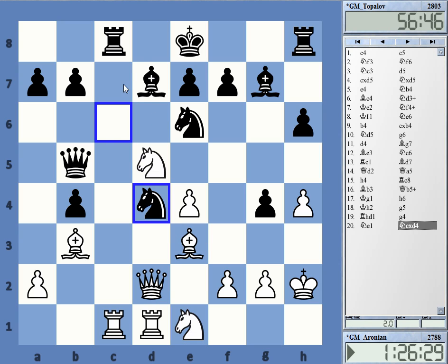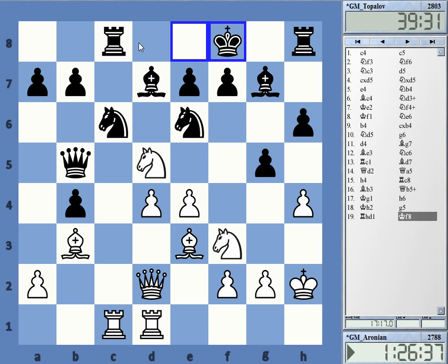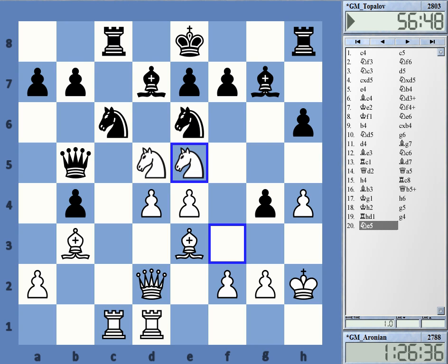Black can take. Well, even that is interesting. But this is, I'm sorry, g4, knight e5. This is the far more interesting move, and also far more aggressive. So this is why it should be played. Black now probably has to take.